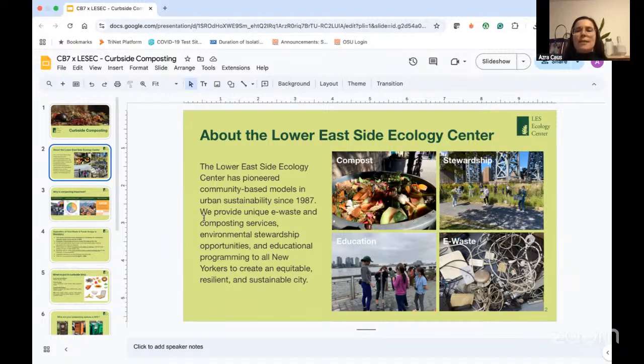Curbside composting in the city started approximately 10 years ago when it was a pilot program, and there was curbside composting in some community boards. Now it's exciting that it's citywide and it's standardized, the same day as your recycling day all throughout the city. But yeah, at the Lower East Side Ecology Center, we have community composting services and e-waste services, environmental stewardship opportunities, and educational programming.